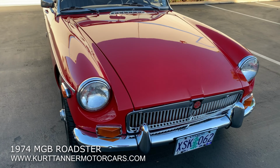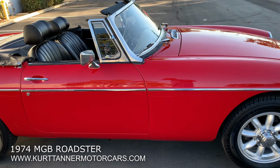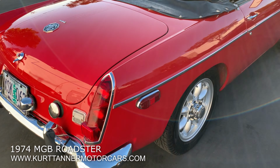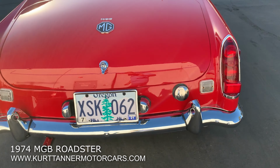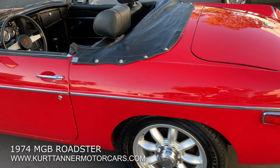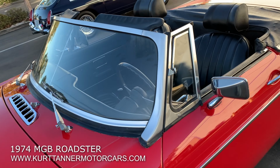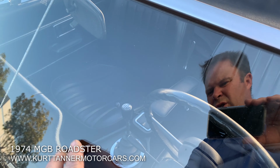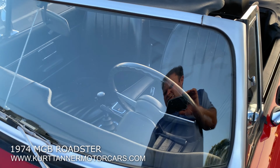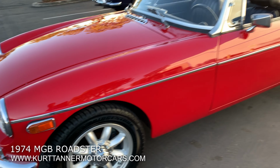But like I said, great body on this car, excellent panel fit with very nice paint finish with only just a couple small little blemishes or scratches. All new chrome, new wheels, new tires, restored interior. I believe this windshield's a Triplex replacement. That's in fairly nice condition. There's another look at that beautiful wheel and tire set.